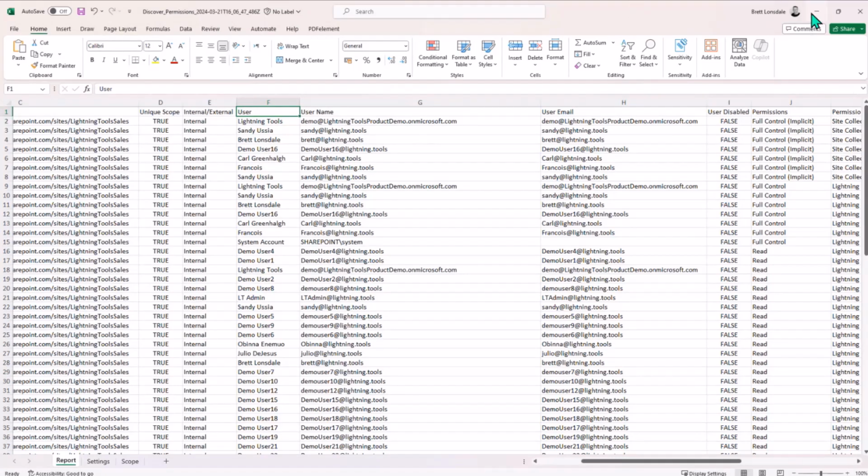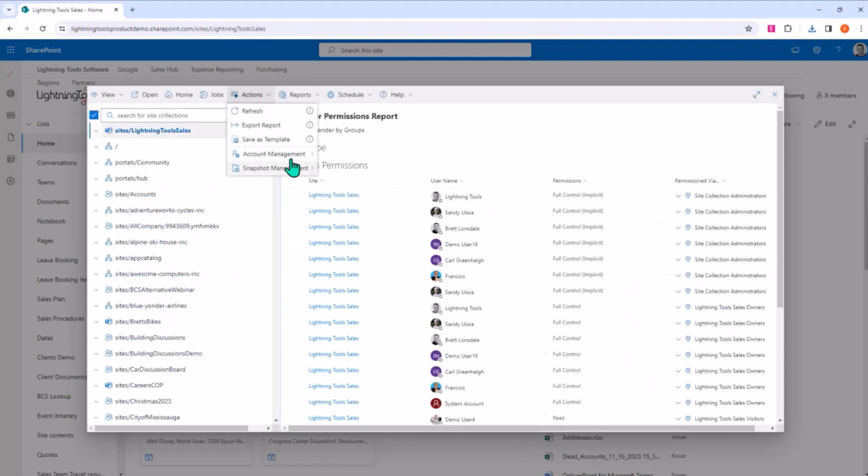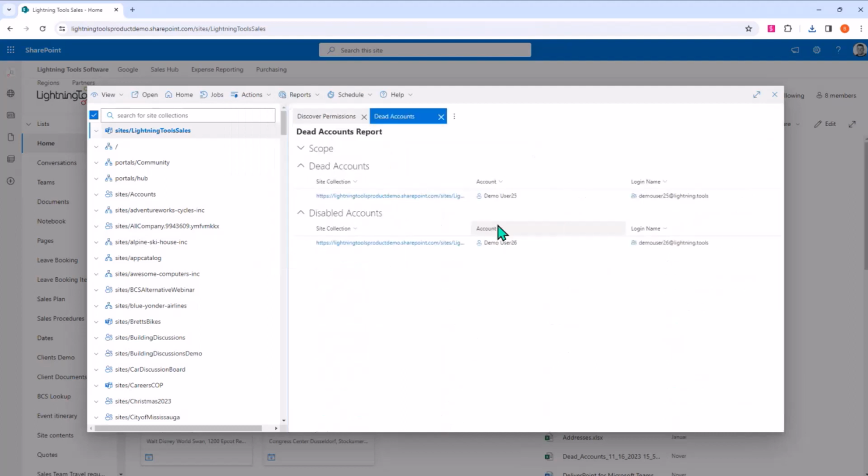Okay, so in the dead account report, yep, so we've got the display name and the login name shown. So hopefully that answers that question. Not sure if there's anything unanswered.